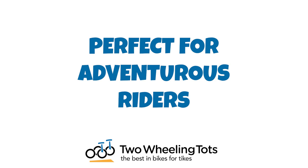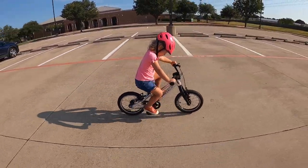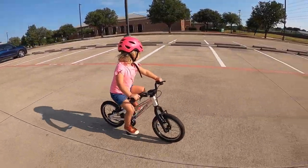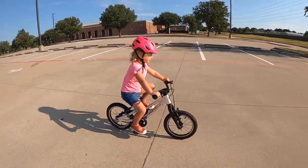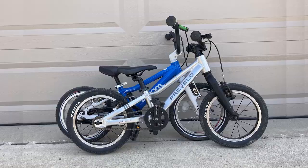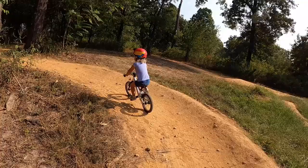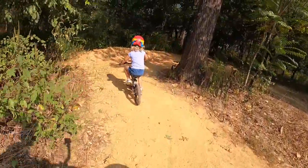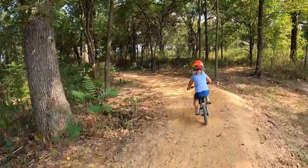Number two, perfect for adventurous riders. Being designed for the youngest and smallest balance bike graduates, the Alpha One's bike geometry places the child in a comfortable, mostly upright body position. This position is natural for young riders who are just learning the ropes. However, the Alpha One's handlebars are lower than some of the other high-end bikes, like the Woom 2. This makes it perfect for aggressive and adventurous riders because it allows them to lean in for speed and more easily shift their weight around at the skate park, the bike park, or the trails.